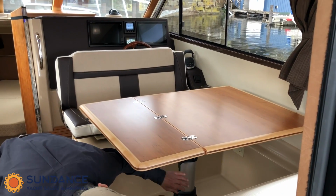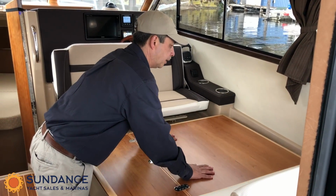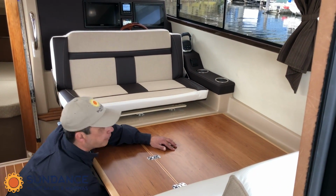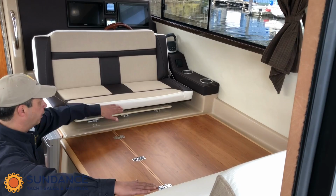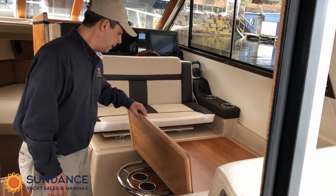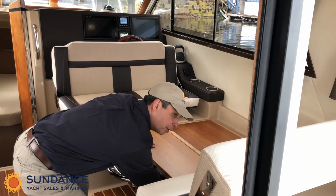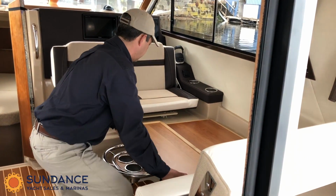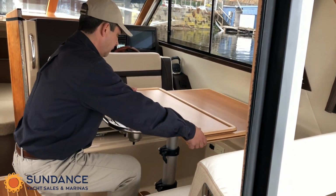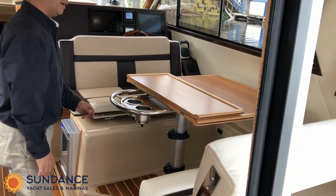You got a couple clamps. They should go like that, and you can just push this down really easy, clamp it back up, and there's some filler cushions down below that you would put over to fill this in to make another double. All you have to do to convert it back to dinette, there's two clamps down here. They're gas assist. You just barely have to lift up on it. You just see how it easily popped up. Clamp them down and you're ready to go.